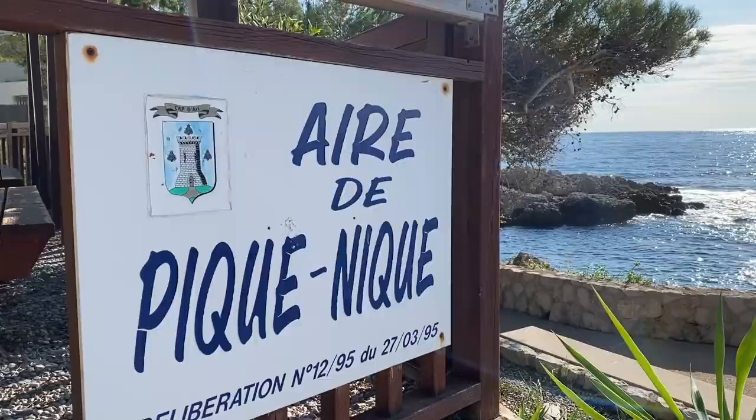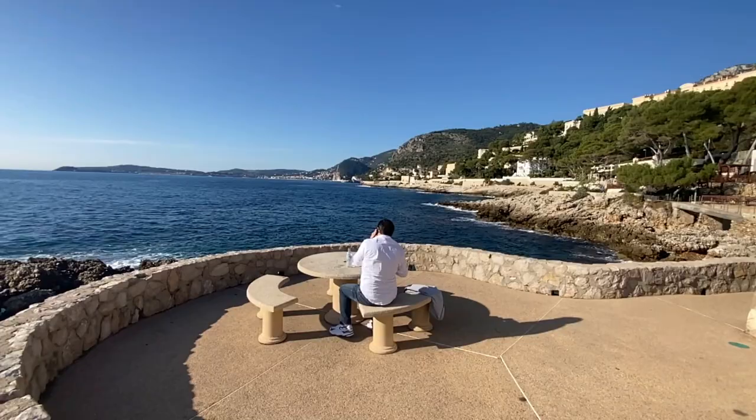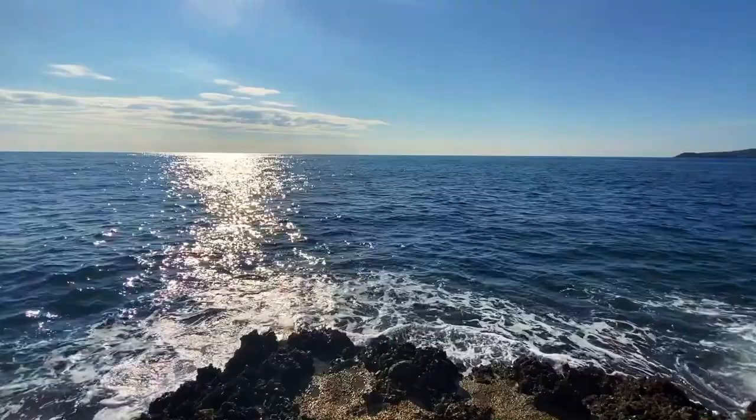There are plenty of picnic tables along the way too, where you can sit down and enjoy a sandwich while taking in the sun and the sea.